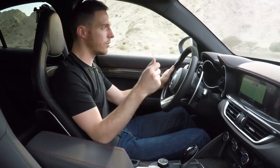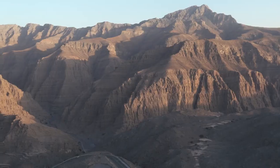The seating position is really good. Okay, it's high because we're in a high riding car, but I actually feel like I'm sat quite low in the body. Steering wheel's right where I want it. Good view out. It's a really good seating position, this.